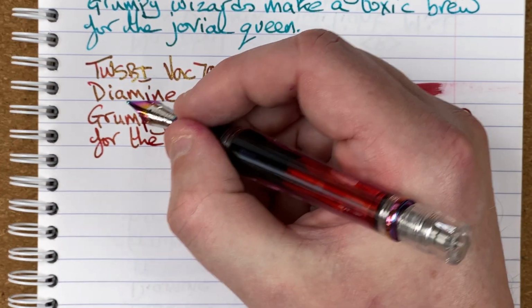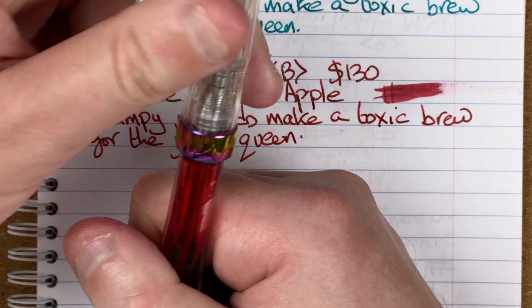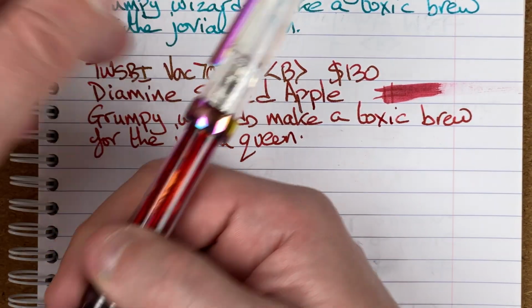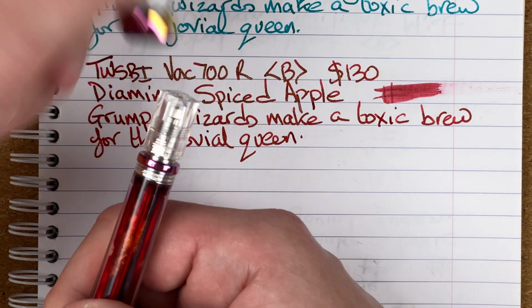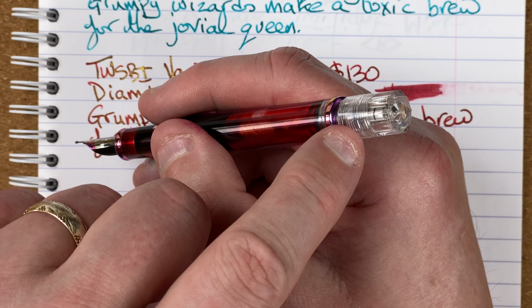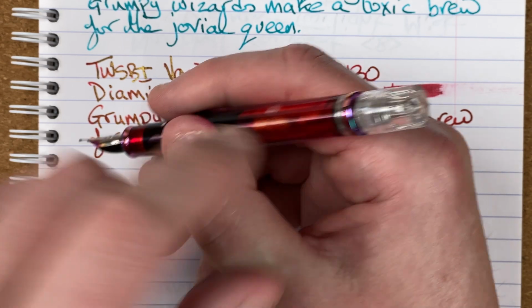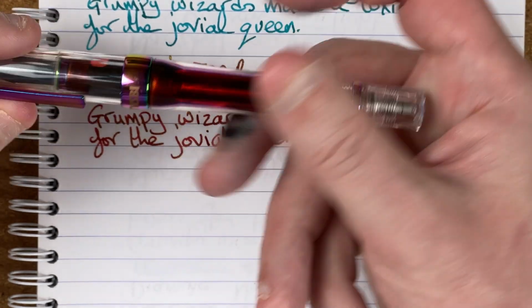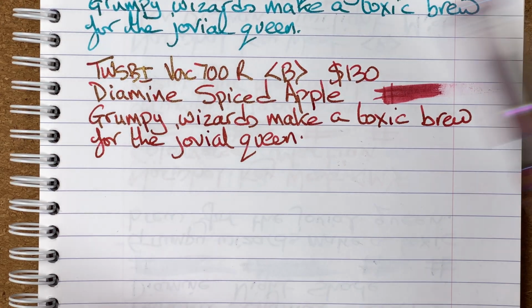The pen sits nicely in my hand. It will sort of post. It's not very solid there. It comes off very easy, and it posts onto this little ring just below the piston mechanism. I personally never post the pen. I think this is a really pretty looking pen.